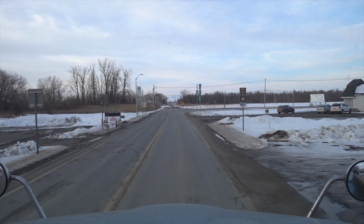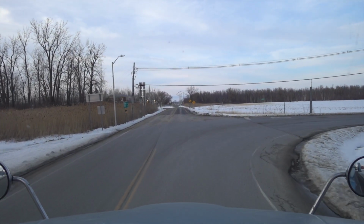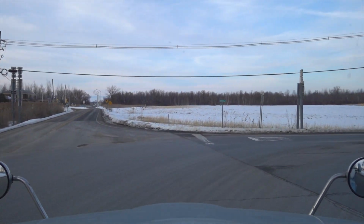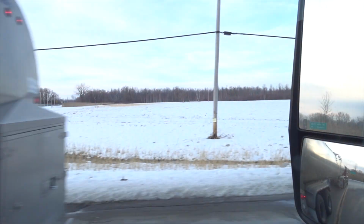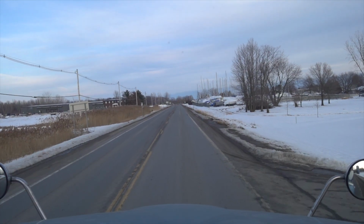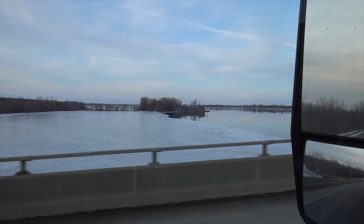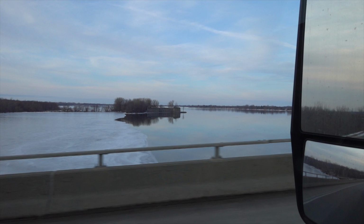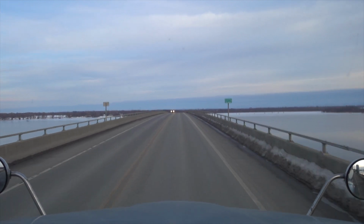The international border between the United States and Canada is straight ahead of us, and it's right there, pretty close. If you miss this turn, you're going to be in trouble. And here's the first bridge over Lake Champlain. Our right side is to the south, left side is to the north. And right here at this little green sign on the right, this is the border to Vermont, right here.